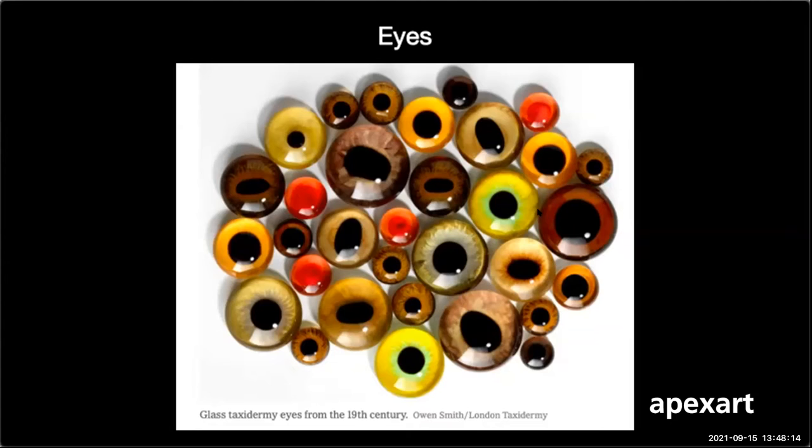Glass eyes themselves can be a whole other topic. Glass eyes from every decade or era of taxidermy can be a whole other topic too. There's so much in there, but in the 2 minutes I'm going to spend on eyes, just to let you know, they're very varied in quality and type and make. A lot of older taxidermy has unconventional eyes, and I've seen really amazing things.